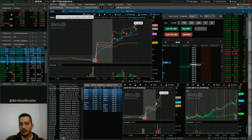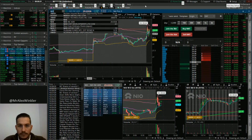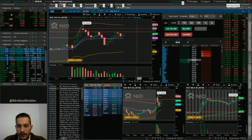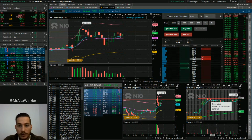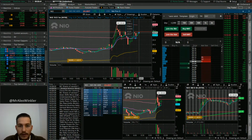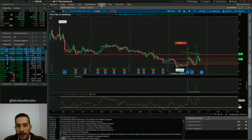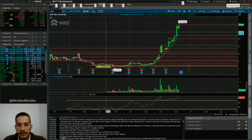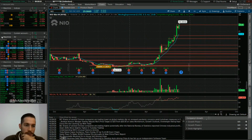Check out NIO. Anyone day trading NIO? NIO has a huge flat top that it could possibly break out of here, 29. I tried once already. It looks like it's actually setting up for another move. I usually don't day trade tickers like this, mid-large caps, for obvious reasons. But yeah, NIO is on our EV list. And the EVs today are kind of a mixed bag.